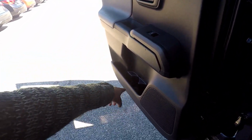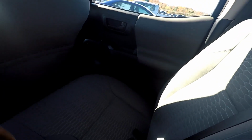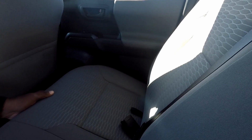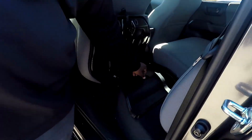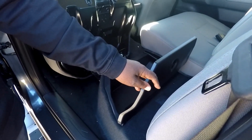Here's their storage space. You got a couple cup holders. Got some more cup holders right here. That is correct. And is there any storage right here? The storage is under the seat. Oh, it's under the seat. Yes, oh, okay. Let me show you that. Okay. Also, on the opposite side is going to be your jack. Oh, so it comes with a jack. Okay. Plus, check this out.